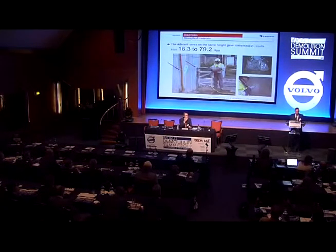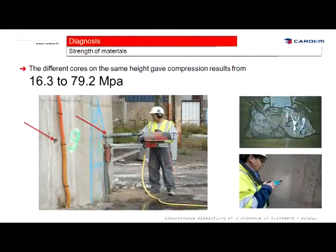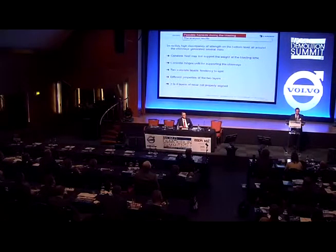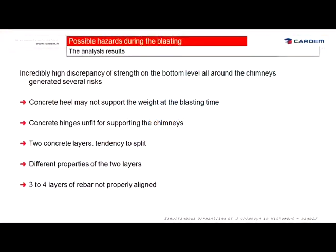Then the diagnosis of the concrete strength and properties was determined by core boring and sclerometer measures. These measures were taken on the 12 sides of the 3 chimneys, and the result went from around 16 to 80 MPa on each chimney, and this at the same level. So all around the chimneys, at the same level, there were huge differences in our measures, causing several risks.